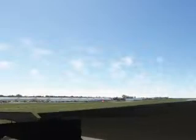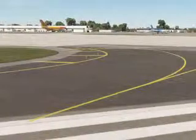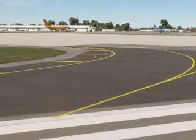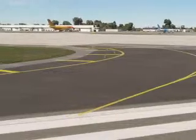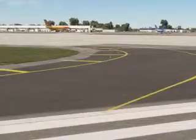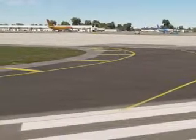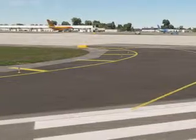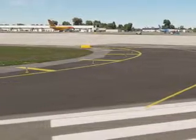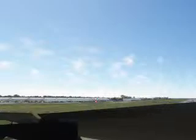Thrust set. Checked. 28 left, cleared to land, United 971. Cabin crew, arm doors and cross-check. What is it doing?